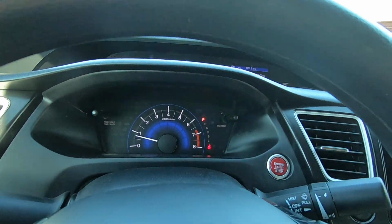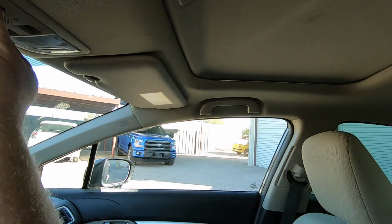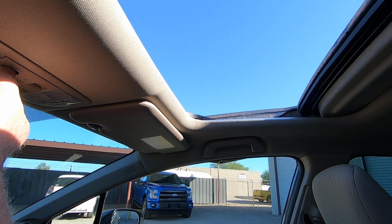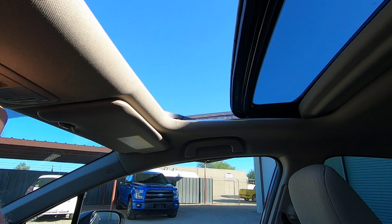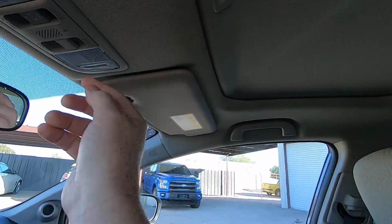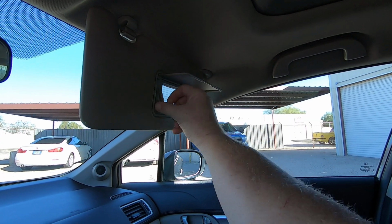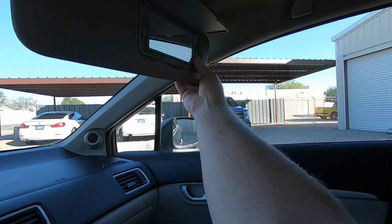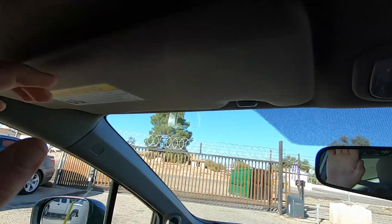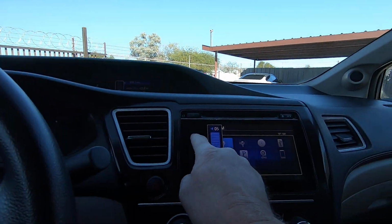Alrighty then. Let's see. First things first, let's do the moonroof. That works perfect and quickly. Lights. Let's see if, I don't know if the, oh, you know what, that's just magnets. I guess it doesn't have a light in them. Nope, no light bulb. All right.